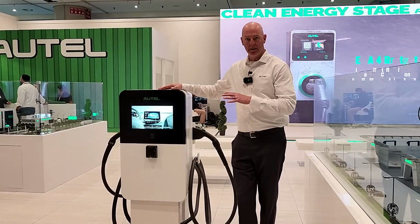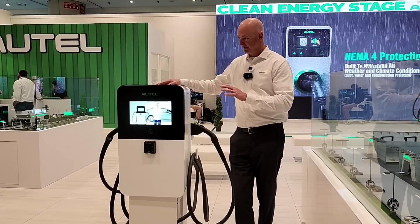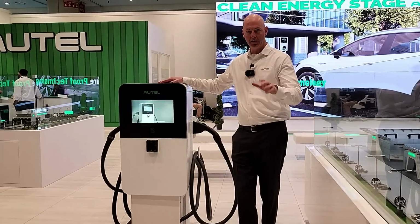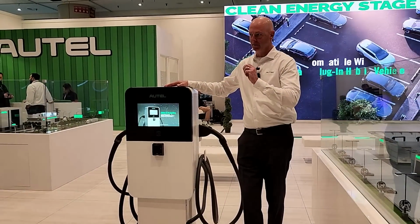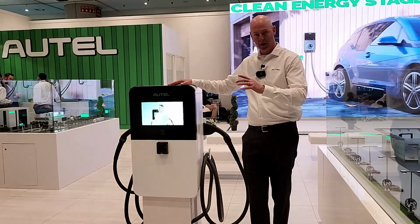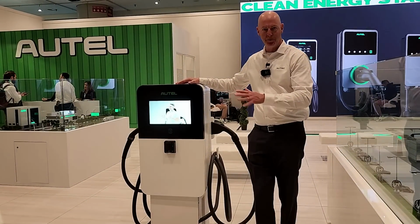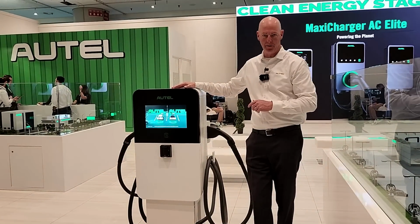Well, and we're seeing a lot of this kind of use case in the CV market, in the commercial vehicle market, right? And the people that run trash trucks or school buses or day cabs or those kind of applications where they're coming back to the same place every night. They want to charge a little bit faster, but not super fast, right? They don't need the big power, as you said.